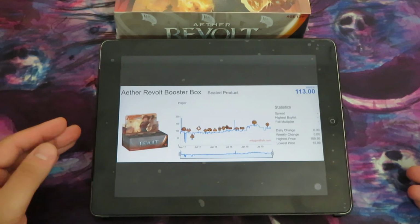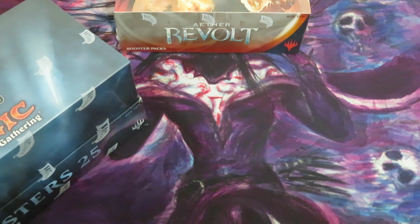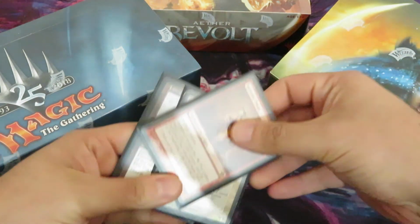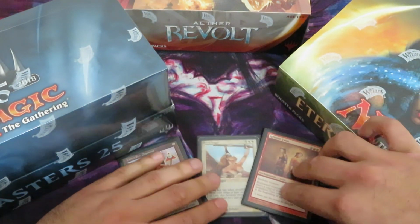As a conclusion, a very big conclusion: if you want to invest, if you want to collect, collect sealed product and not singles. Singles can be easily reprinted, sealed product, no.